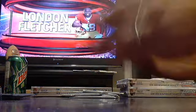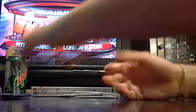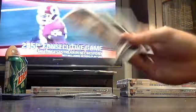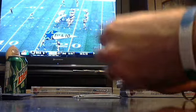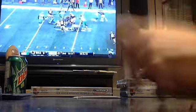Four base. At least it's not a Jimmy Nelson. Four base. Four more base. Four base. The red auto. We finally hit a red auto. It only took us a year to hit a red one.